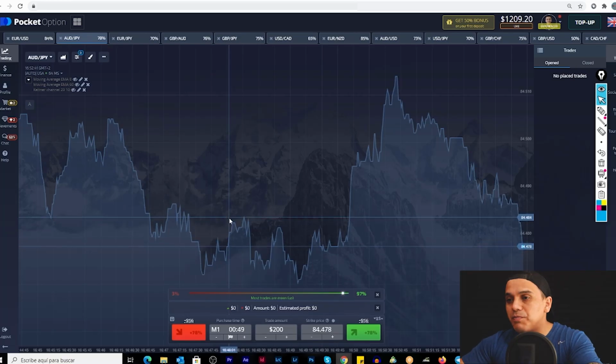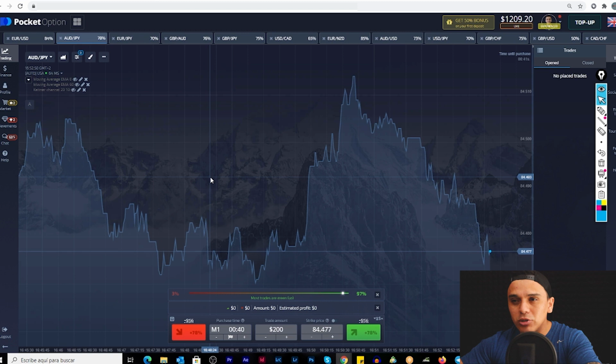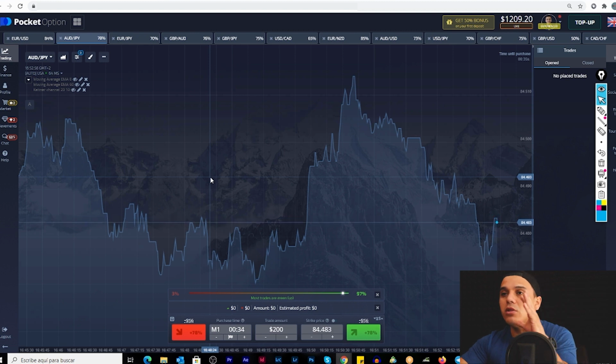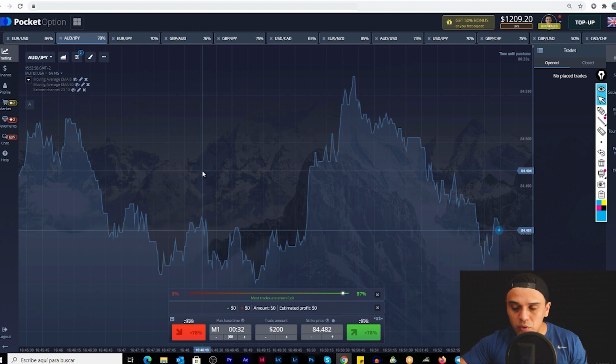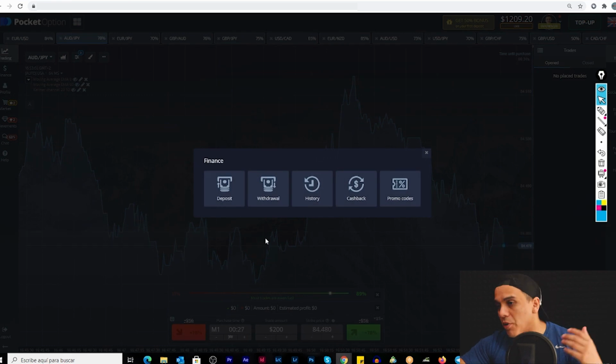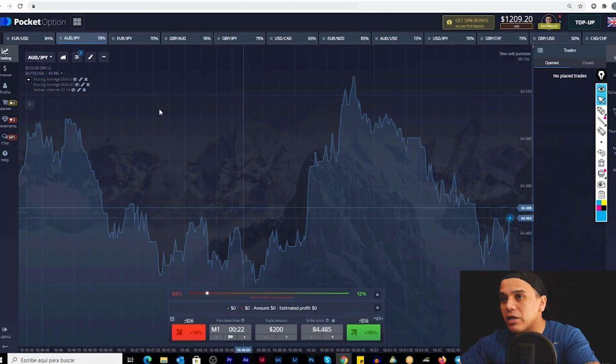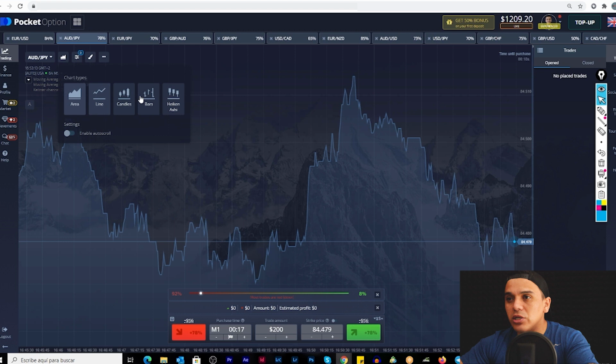Okay, this is Pocket Option. Something I'm going to mention is that I think it is one of the best brokers, or the best broker, that I use for binary options. I consider it a good broker, and I've used it for more than 5 years. So this is how it looks inside this broker. You can find here the deposit, withdrawal, the history, cashback, and promo codes. This is how the chart looks. So let's change the chart.